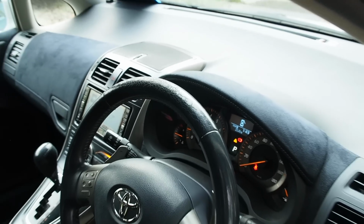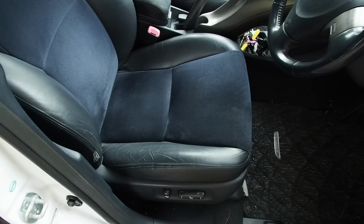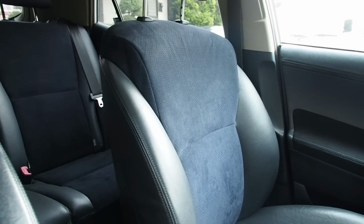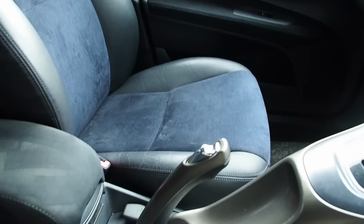And then the seats. The seats are a partial leather, part Alcantara, which sounds really awesome. Toyota didn't go for a terribly sporty seat. I kind of wish they would have. But they're not really something to complain about, except that on this one, the leather has cracked.